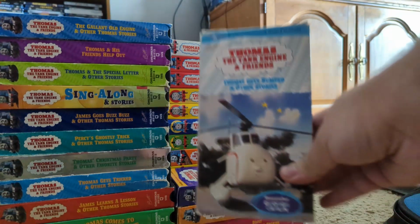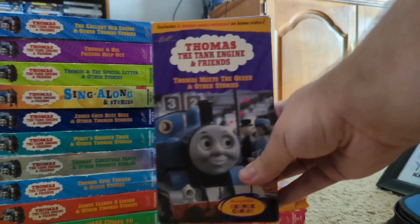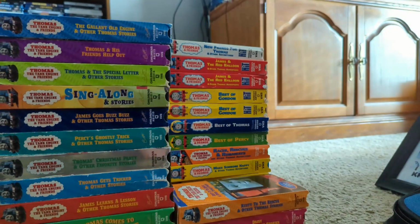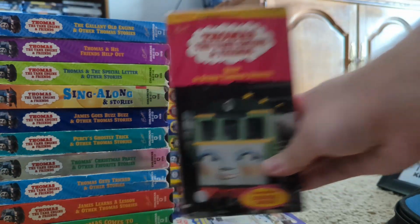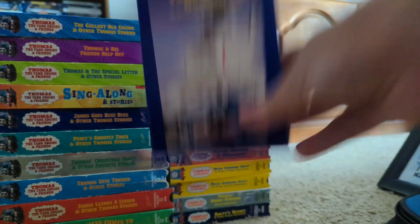The reprint of Thomas Gets Bumped from the 90s, mid-90s I should say. Thomas Meets the Queen. It's an ink label, kind of a rare variant there, but the sticker label is the original print, and I don't have it. That's unfortunate for me. Rusty to the Rescue reprint. Daisy reprint. Another reprint of Thomas Gets Bumped, this one from the early 2000s.